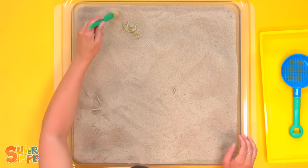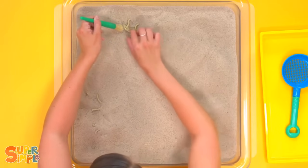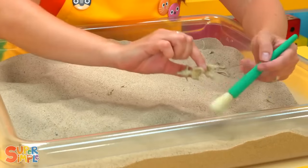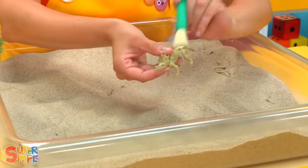Look at this. We're finding some dinosaur bones. Okay, I'm gonna be very careful and see if I can lift it out. Paleontologists have to be very careful. We'll get all of the dirt off, make it nice and clean. Let's take a look.